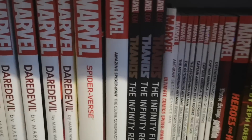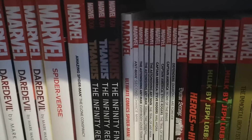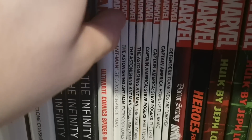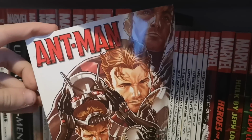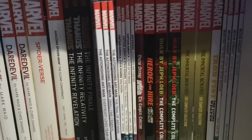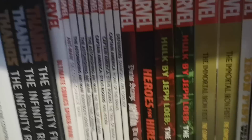I think there's like 1 or 2 more at the minute that have come out to do with this series, but I've yet to pick them up. And then we got Ultimate Comics Spider-Man, The Death of Spider-Man there in hardcover, and Nick Spencer's Ant-Man series there, with Ant-Man Second Chance Man, which is a beautiful cover, and then that transitions immediately into these 3 volumes of The Astonishing Ant-Man by Nick Spencer, which is just fantastic all the way through.